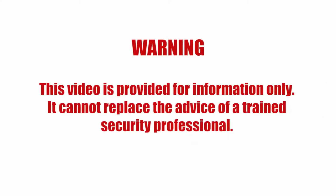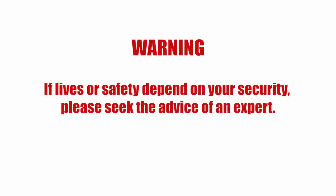This is an introduction to Signal Private Messenger from Open Whisper Systems, a smartphone app that lets you chat and make calls with end-to-end encryption. This video is provided for information only. It cannot replace the advice of a trained security professional. If lives or safety depend on your security, please seek the advice of an expert.